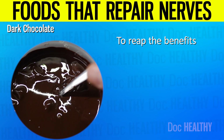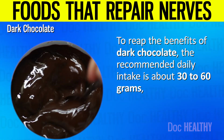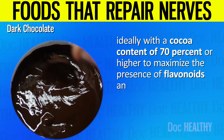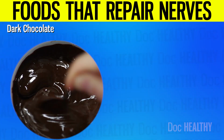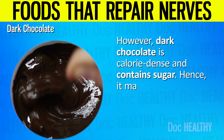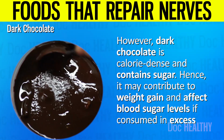To reap the benefits of dark chocolate, the recommended daily intake is about 30 to 60 grams, ideally with a cocoa content of 70% or higher to maximize the presence of flavonoids and magnesium. However, dark chocolate is calorie-dense and contains sugar. Hence, it may contribute to weight gain and affect blood sugar levels if consumed in excess.